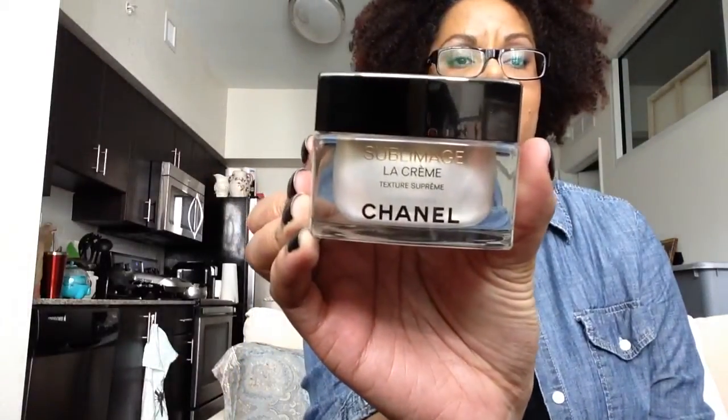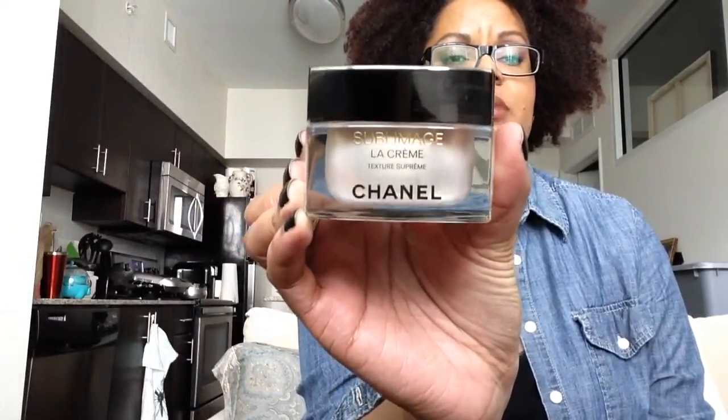All right, then the next thing, so you put on the serum, and then there's the La Creme, which I have the Texture Supreme. It also comes in Texture Fine, which is the most moisturizing. I should actually be using the Texture Fine, but of course, as I said, this was a free gift, so this is what he got me. So this is for dry skin. It twists off there. All of the packaging is glass and heavy. It is gorgeous.